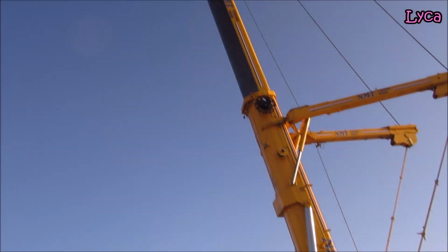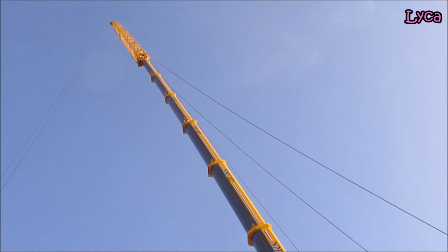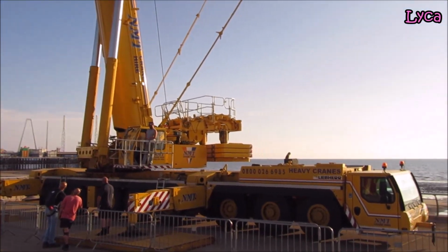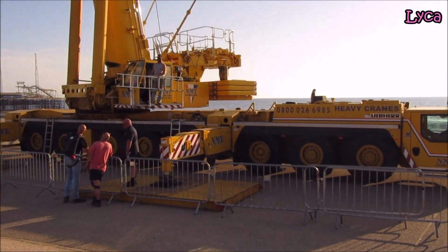And whoa, look how high it is. It is super duper high. That's my scientific analysis. It's super duper high. It is massively high. That is a huge rig. Look at that.